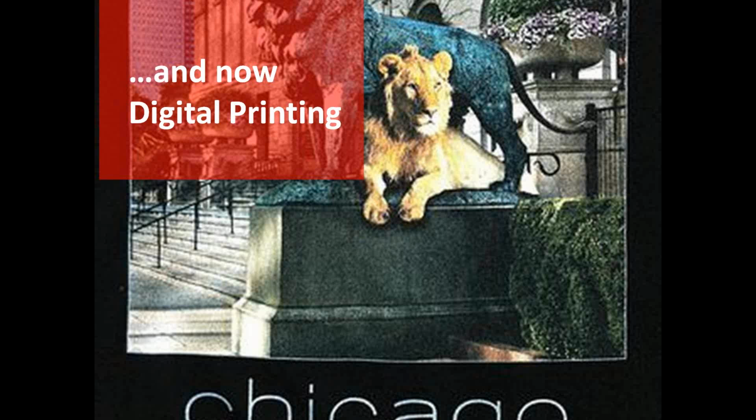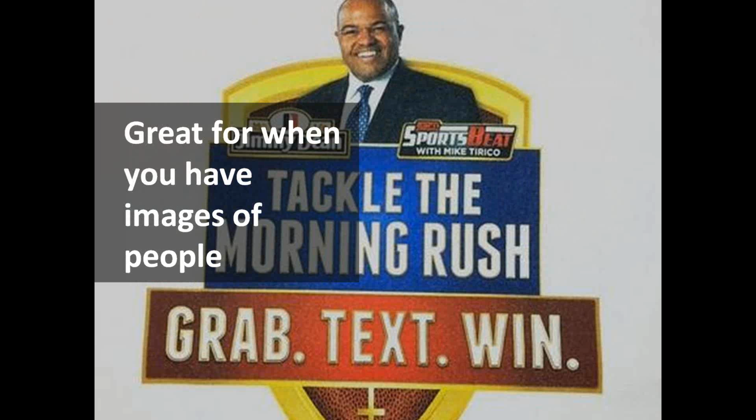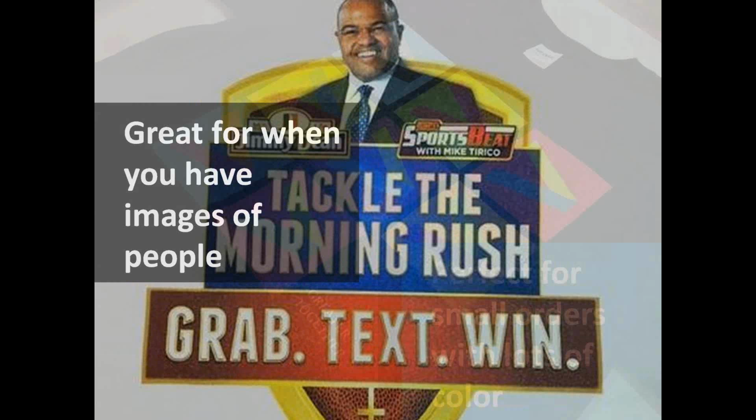This is something we did for the Field Museum in Chicago, and this is their supplied artwork, and it was just awesome. So here's some different types of images. People are really great with digital. There aren't any halftones, so the photographs come out just looking like photographs. Of course, we can print only what you provide us, so if you've got great art, it'll look great. If you've got not so great art, it might be a challenge.